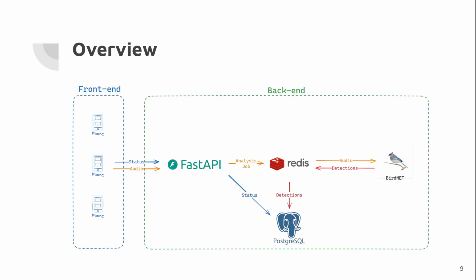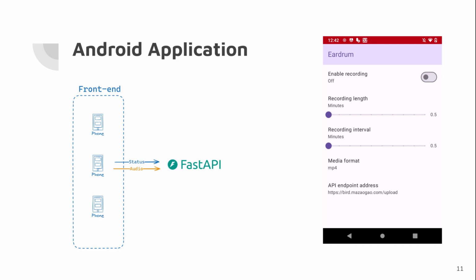Our project consists of two parts: the front end, which is the Android app, and the back end, which is the processing server. The Android application enables the periodic recording of audio data and the uploading of that data to the processing server. Additionally, other sensor data such as battery percentage, battery temperature, and GPS location are also collected and uploaded along with the audio data.